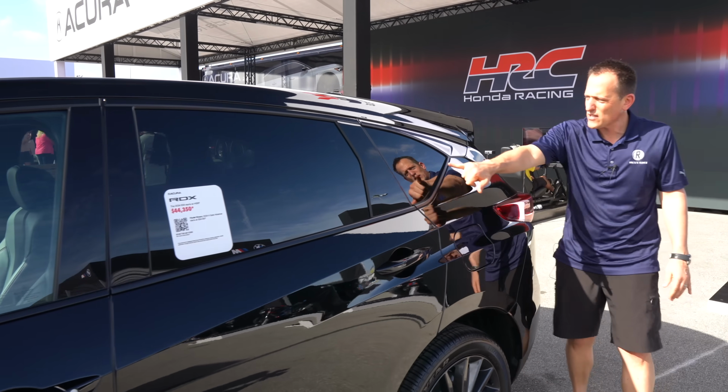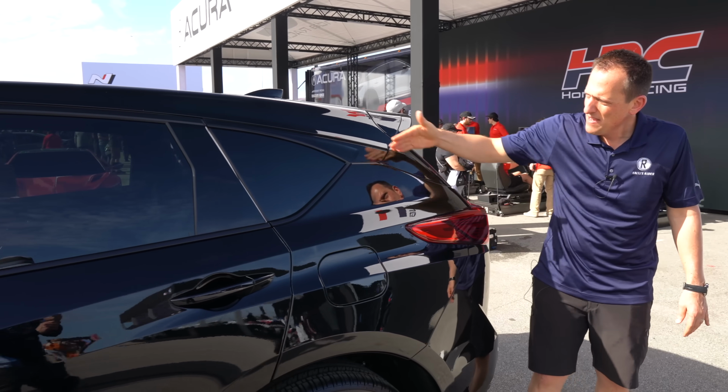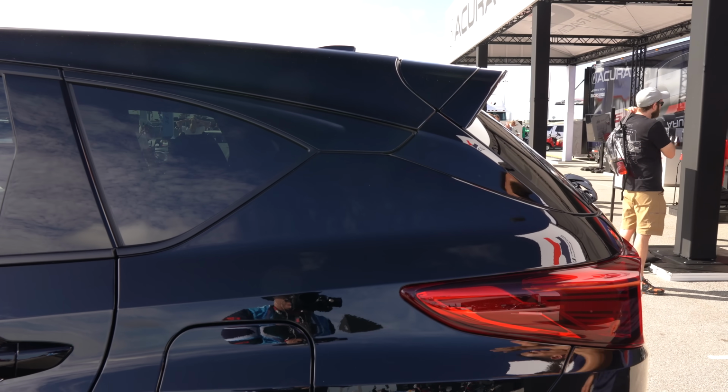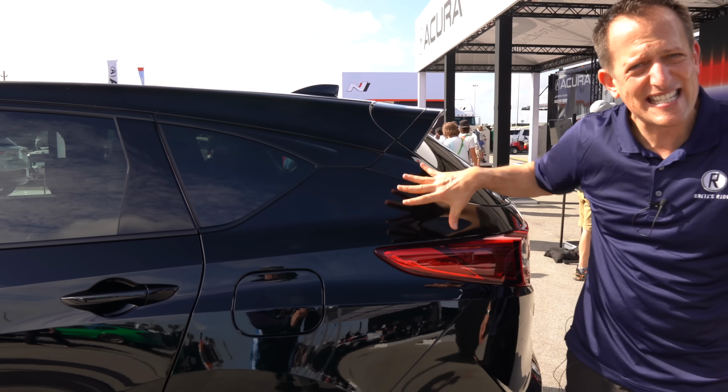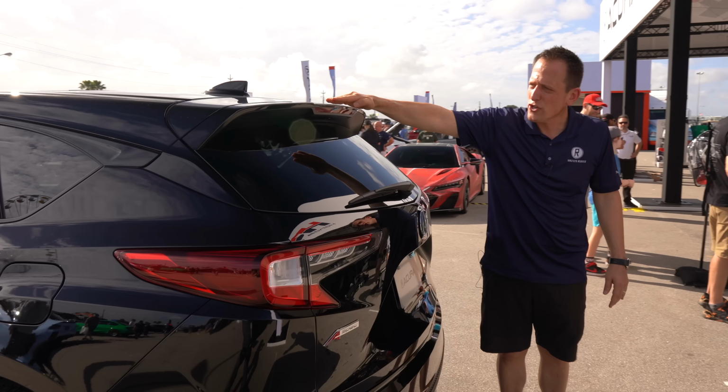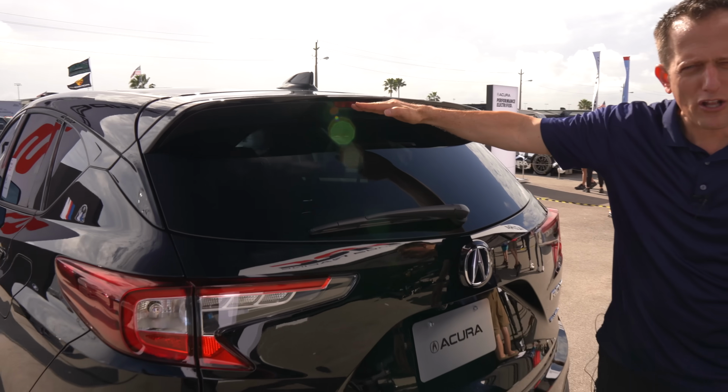We keep working our way towards the rear. The trim comes nicely into that rear quarter panel. And with it being blacked out, it all blends in nicely. Now when we get to the tail end of the business, you do have a pretty good roof spoiler.